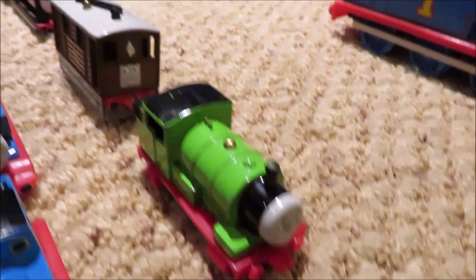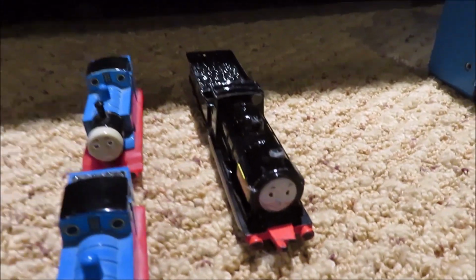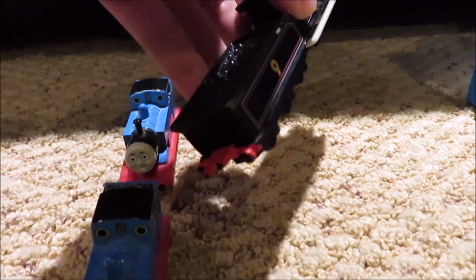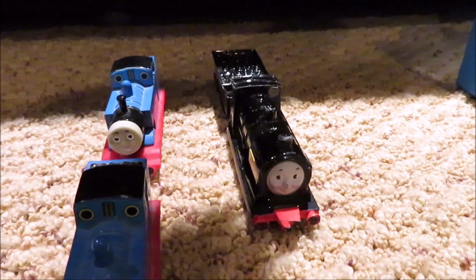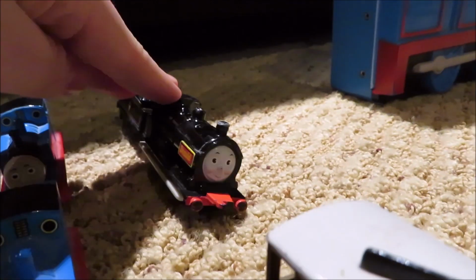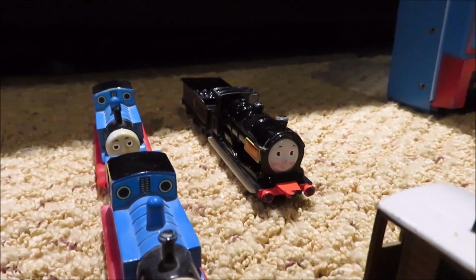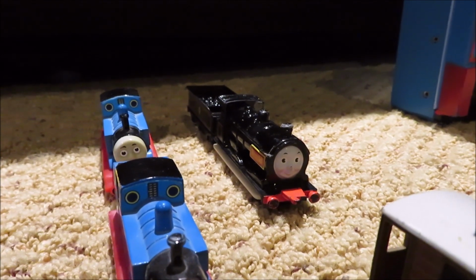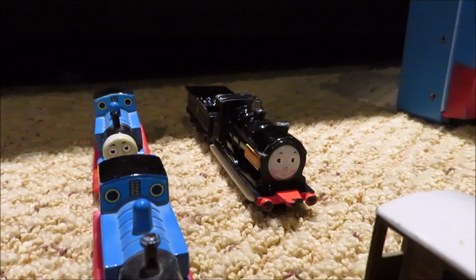And here we have Percy and Toby and Donald. And you can see here he's got its front and back coupling, so it's broken. So you see the other Donald that I have showed you. I just got it recently to replace this one because, if you remembered, I have showed this in my recent purchases video where I was unboxing the items that I have got from Totally Thomastown. So that other one is a replacement for this one.